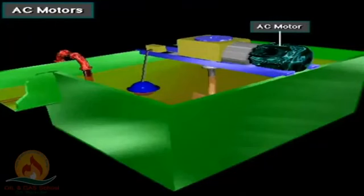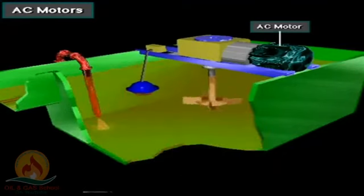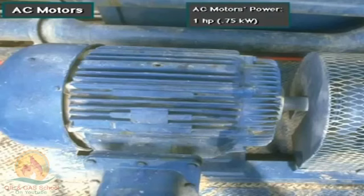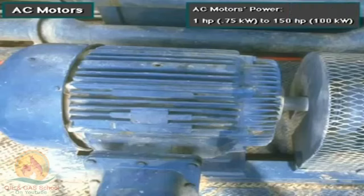Here's another AC motor. It powers the paddles on the mud agitator in a mixing tank. AC motors generally power equipment that does not require a lot of horsepower. So they vary in power from less than 1 horsepower, or 0.75 kilowatts, to more than 150 horsepower, 100 kilowatts.